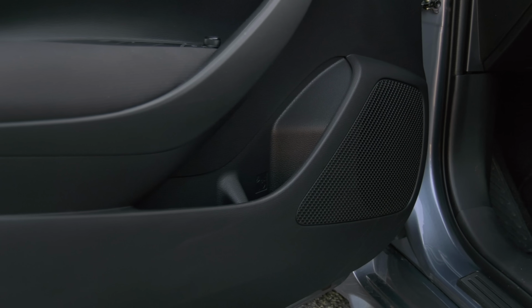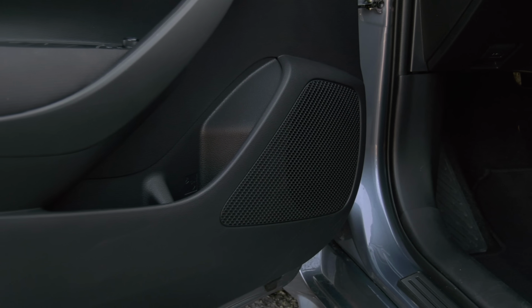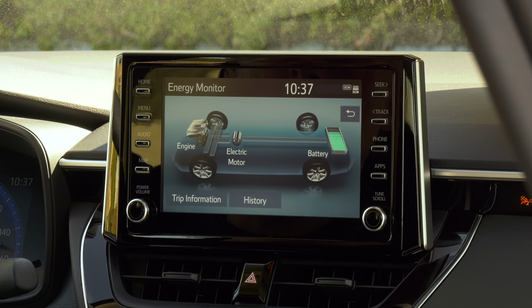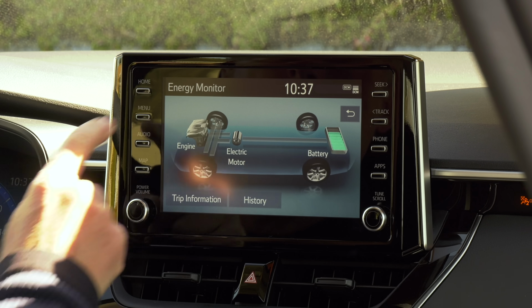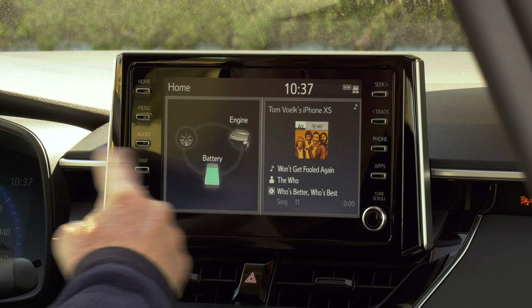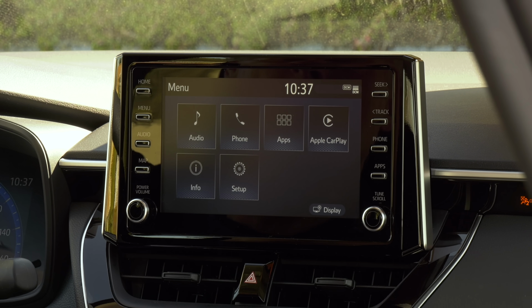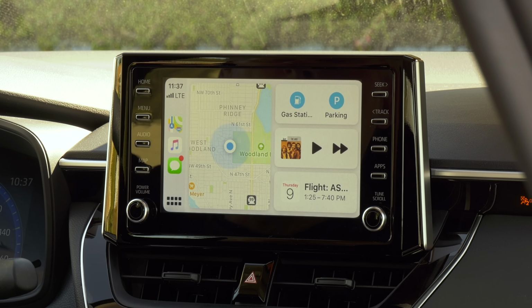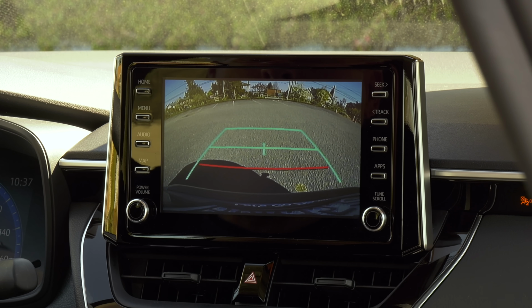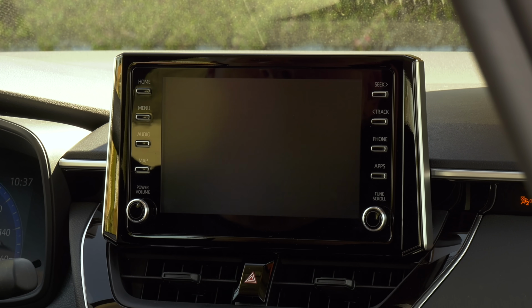The stereo is a 6-speaker system that's good for NPR and podcasts. Music is not its strength. The touchscreen user interface, with physical buttons flanking it, is laid out in a simple manner with basic graphics. Touch response and reaction is on the average side. There's Apple CarPlay and Alexa integration, no Android Auto, at least yet. Honda Insight and Hyundai Ioniq have it, if you're wondering. Don't expect bird's eye view cameras at this price.